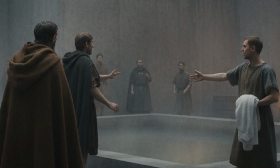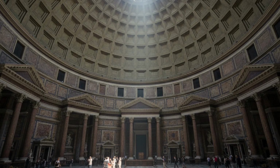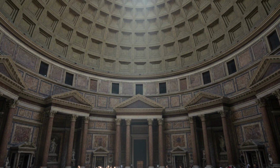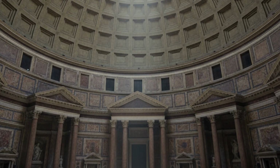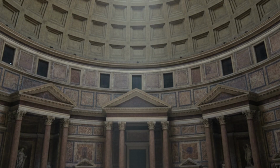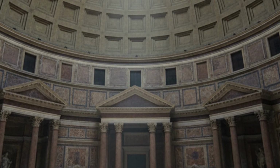engines of Romanization. The sheer scale of Roman concrete architecture served to intimidate. The Pantheon in Rome, with its 43-meter unreinforced concrete dome, still the largest in the world today, was a testament to imperial power. But this monumentality was replicated on a smaller scale across the empire.